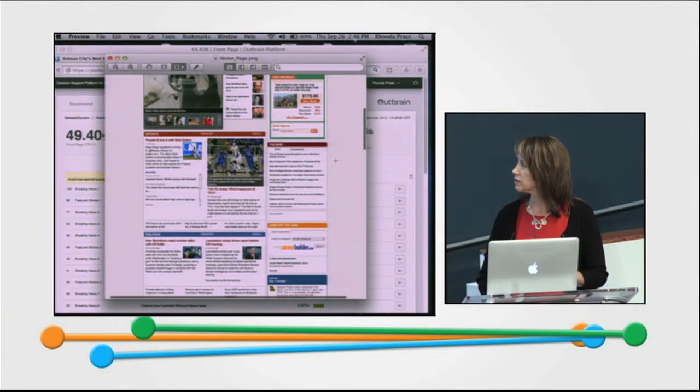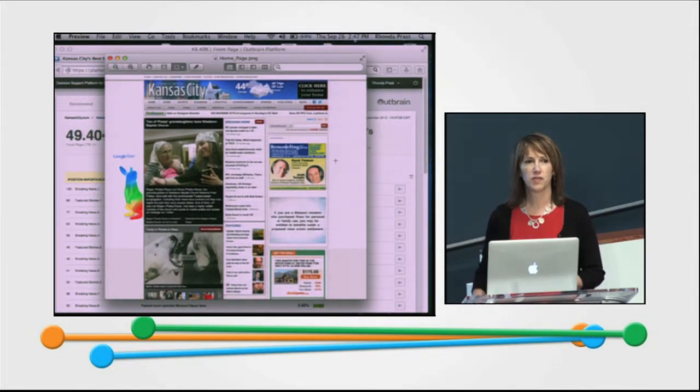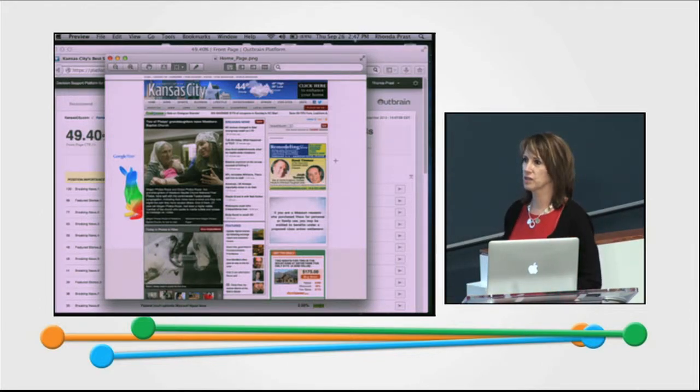Content was put in separated modules by topics down a very deep page. We had very little ability to highlight more than one big story at the top of the page, which was really difficult on days when we had several stories that we wanted to highlight.